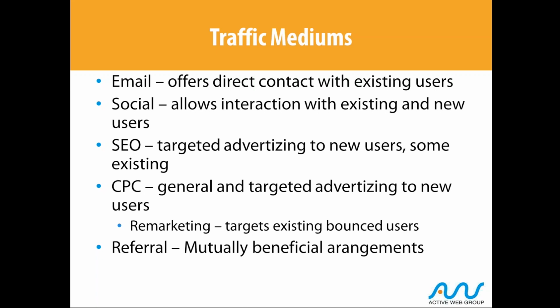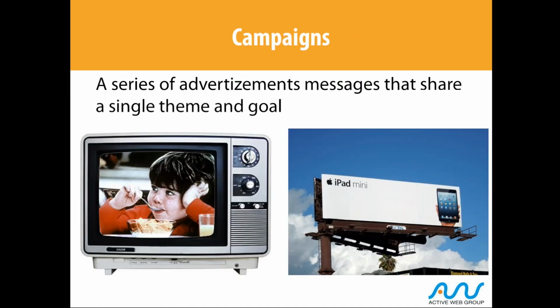We can now use these mediums to reach our segmented audience in campaigns. A campaign is defined as a series of advertisement messages that share a single theme and goal. We create content for the message, and that content is then distributed across traffic mediums, just like traditional ad campaigns. Just instead of using TV or radio ads, we're using infographics and tweets.